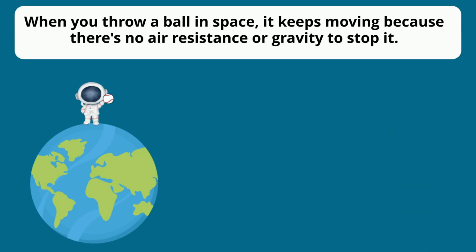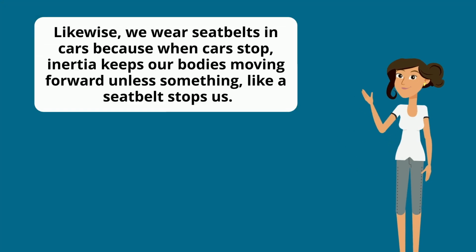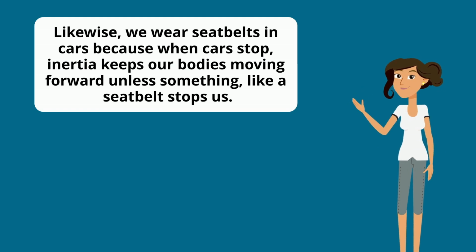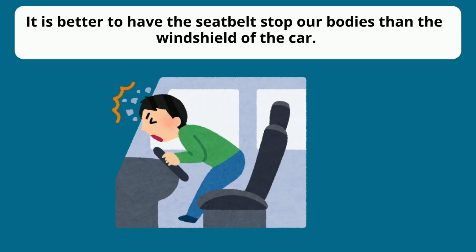When you throw a ball in space, it keeps moving because there's no air resistance or gravity to stop it. Likewise, we wear seatbelts in cars because when cars stop, inertia keeps our bodies moving forward unless something like a seatbelt stops us. It is better to have a seatbelt stop our bodies than the windshield of a car.